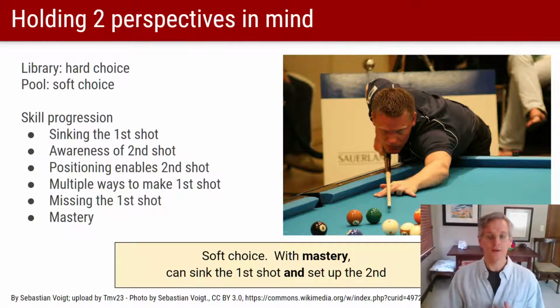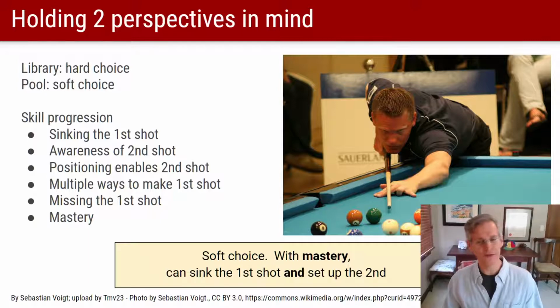So when I was an undergraduate, my buddies and I would go, and one of the things we'd do is we'd hang around the student union and we'd play pool, okay? And we were never very good. But what I noticed is that we went through a progression where at first, all we were really trying to do was get that first shot in, okay? Then there was some gradual awareness that the ability to get that second shot in depended on what happened at the end of the first shot, okay?